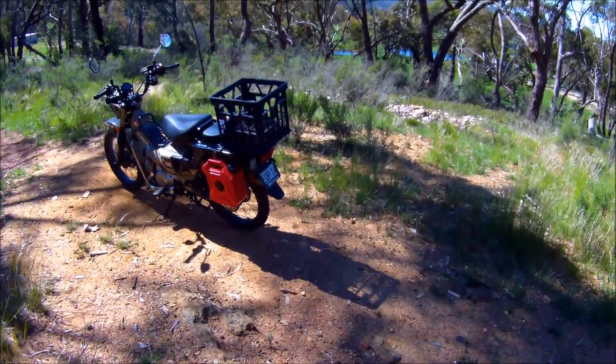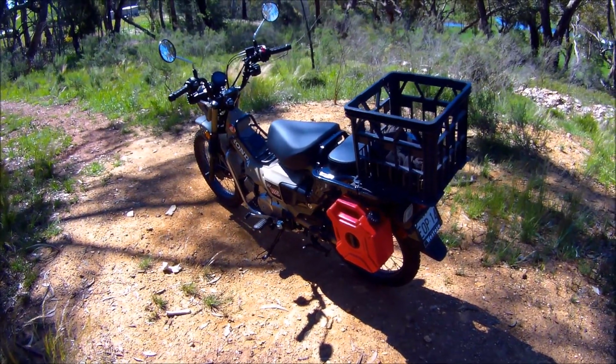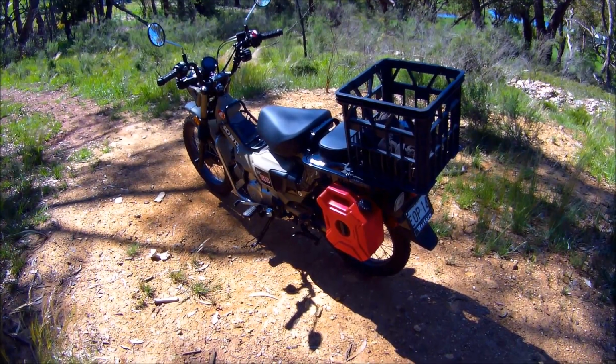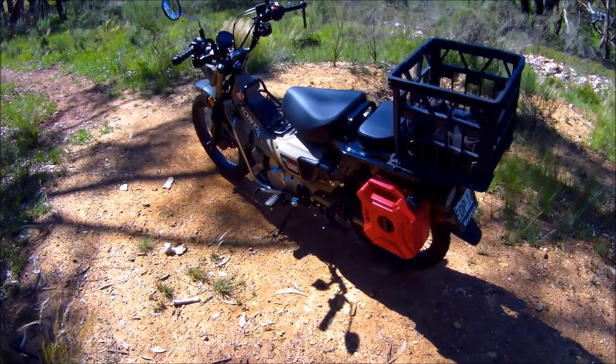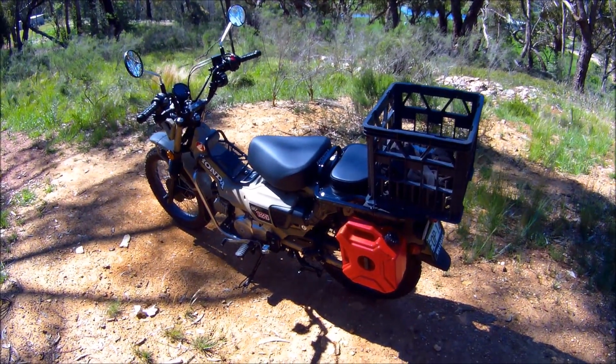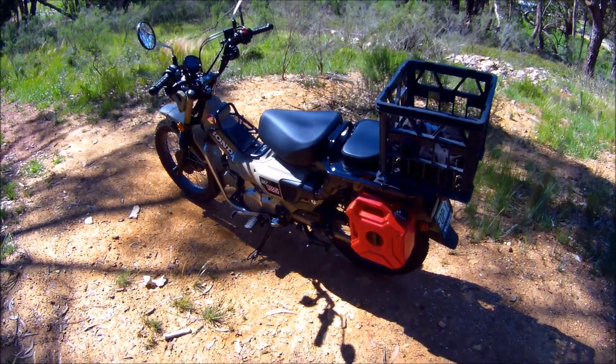Hi guys, thanks for tuning into the channel today, and we'll have a look at the three key features of this 2020 Honda Hunter CT125, also known as the Honda Trail, or numerous names, whatever part of the world you're in. I've had this bike now for roughly a month. It's put up with something like 500 kilometres, and I've had 500 trouble-free kilometres.